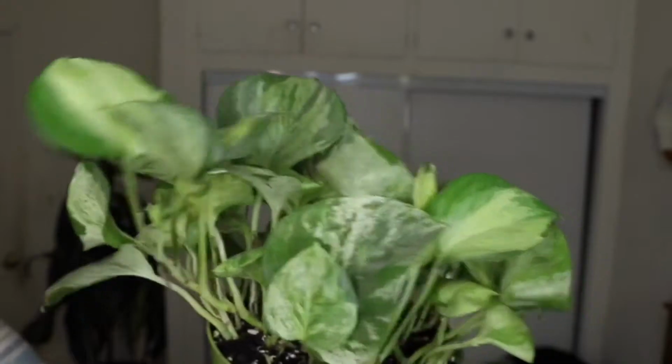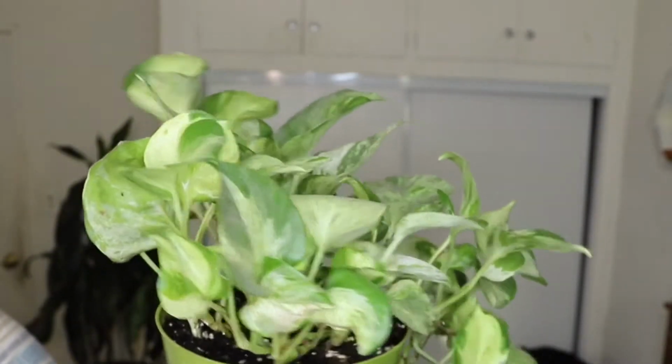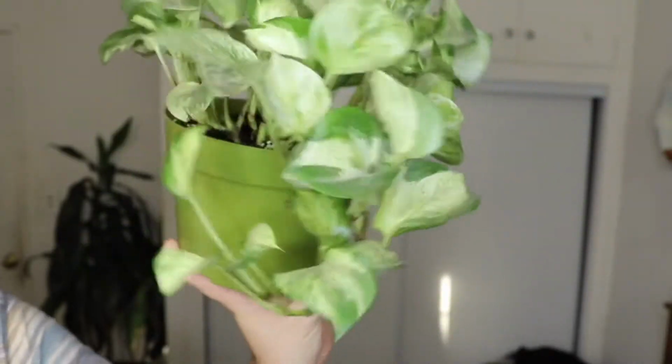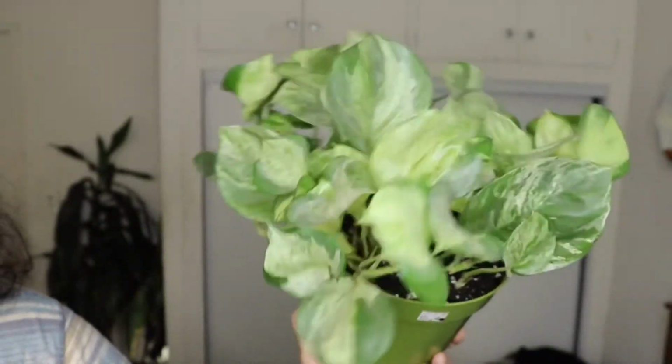Guys, when I tell you that this plant is one of my slowest pothos, it really truly is. It finally started taking off with a little vine right there, but it took years for this plant to finally take off and grow like crazy. There are lots of pothos out there, but this is one of my favorites.